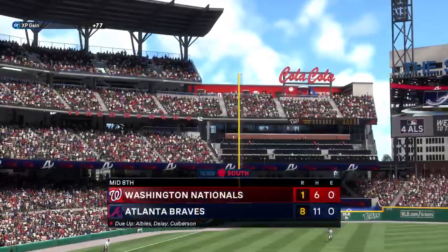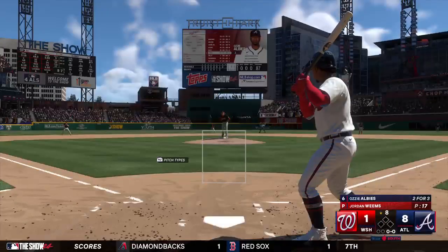Home half of inning number 8 straight ahead. It's the bottom of the 8th. To the batter now, Ozzie Albies.